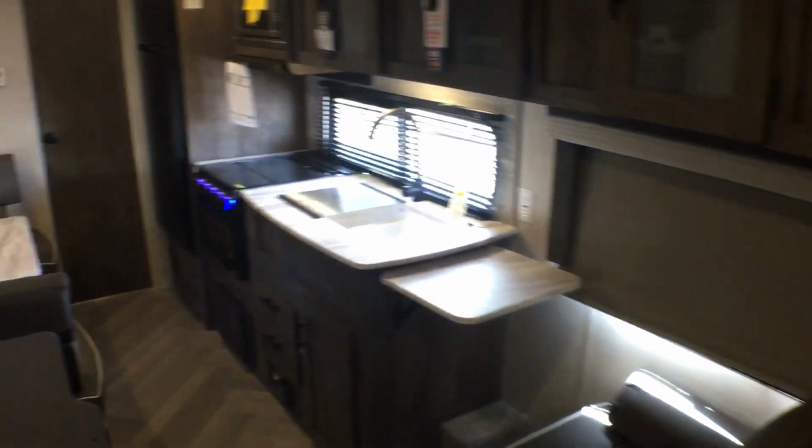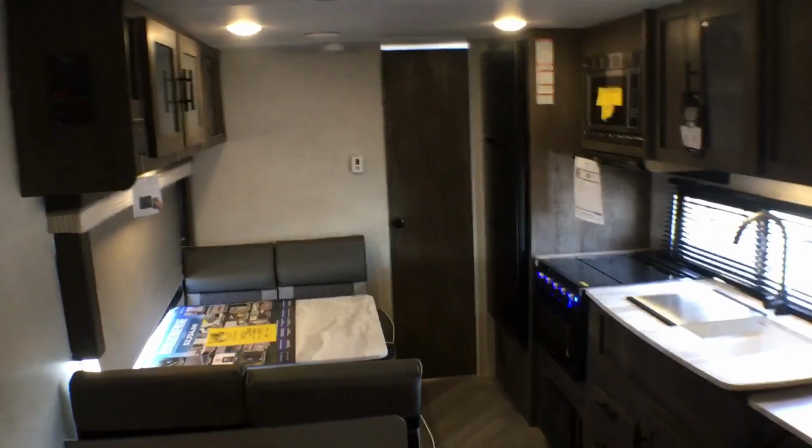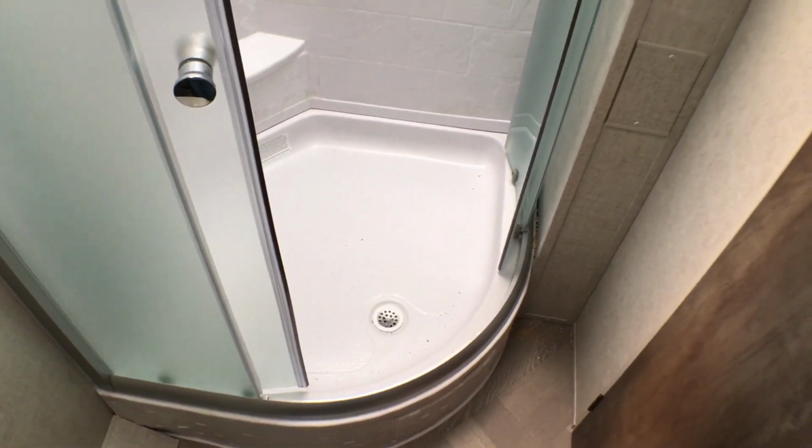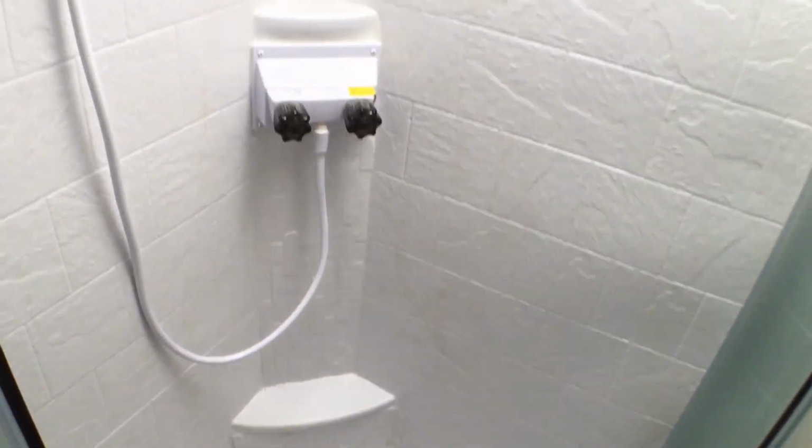All right, guys, that's going to wrap it up for the bedroom. Let's go ahead and jump back to the master bathroom, and take a look at it. All right, guys, so we're in the master bathroom now. And as you can see right here, you have a nice neo-angle shower, not a travel trailer tub.